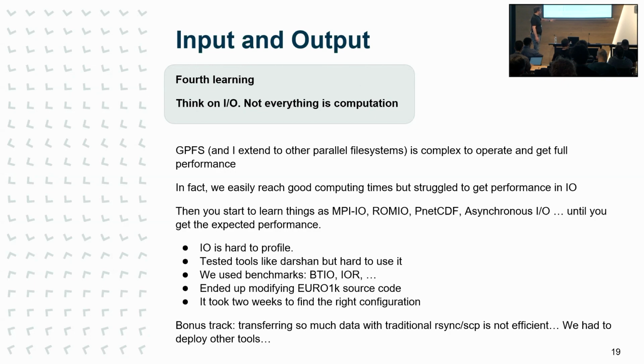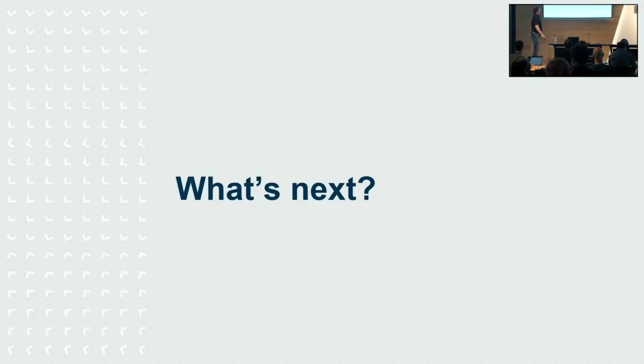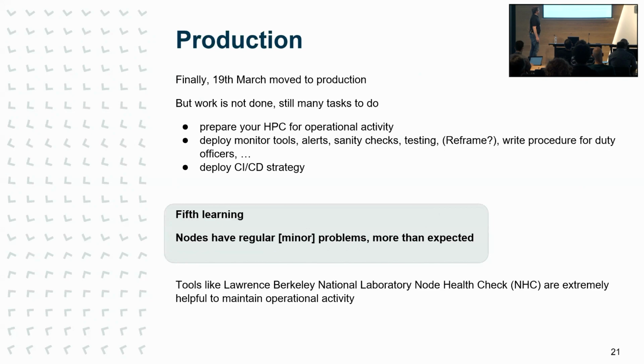And then a bonus track: when you are transferring a big amount of data, rsync and SCP are not efficient, so you need to go to other alternatives. And you have things like BBCP or endpoints to make the stream of data really, really fast. And what's next? Now that we are in production, we have lots of things to do.